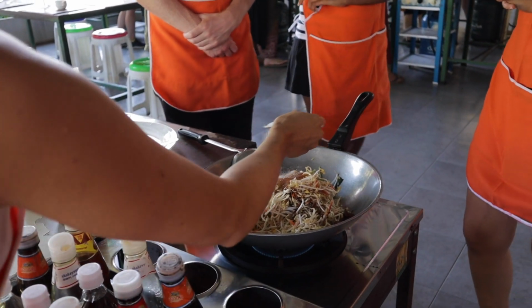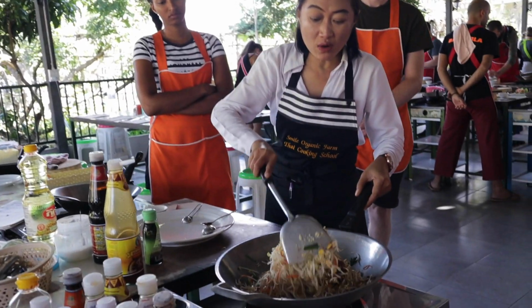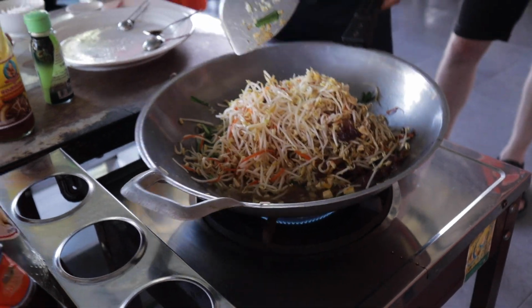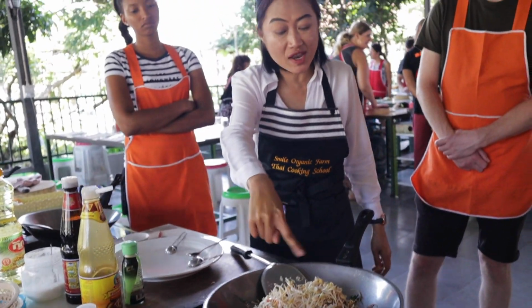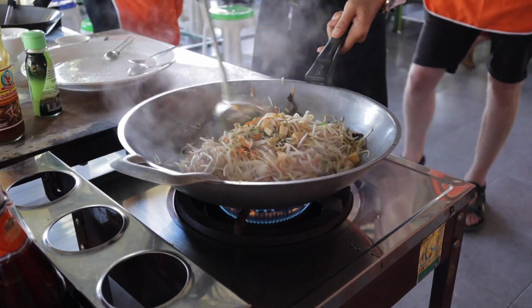Now that's why it's so sweet, right? We turn to maximum. And then everyone look at this. They have the moisture. Moisture from the vegetables. We will add the grass noodle in. And then in 1 minute, everything is dry. After that, it means everything is done.